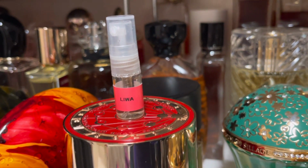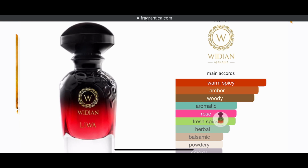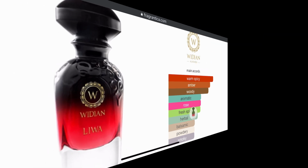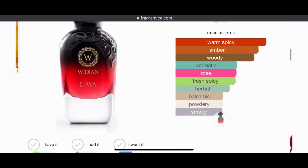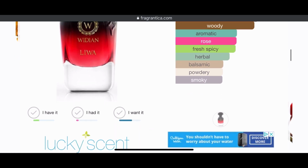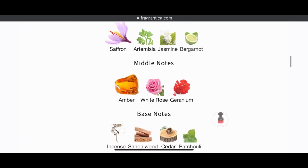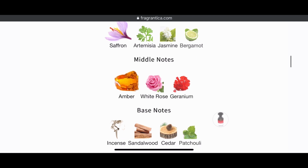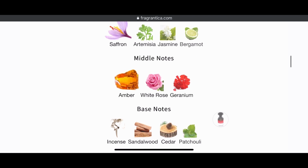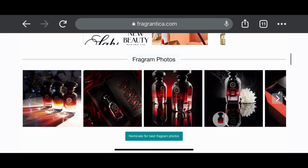Leewa is a really pretty fragrance on my skin, in my opinion. When I sprayed it on, the first thing that I got was some really sharp undertones, and I was a little freaked out by it, to be quite honest with you. I wasn't anticipating that it was going to be that sharp on my skin, because the main accords are warm, spicy, amber, and woody. So I'm expecting a smooth operator up in here, but I didn't get that. I got the jasmine, the bergamot, and the saffron. It was literally sharp on my skin, and that was a little scary for me. So yeah, I was taken aback.